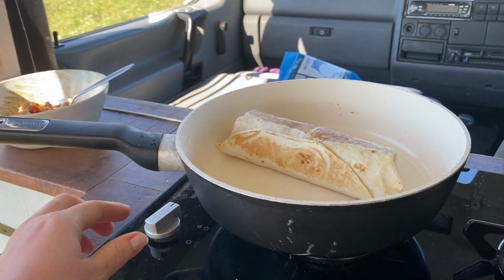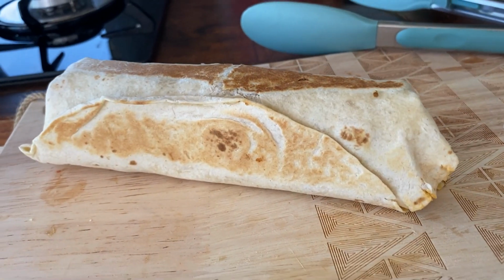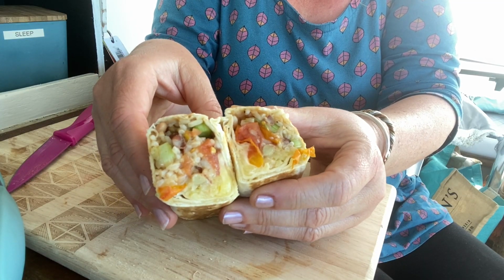Alrighty, let's turn that gas off and let's burrito time. Smells good. And there you go, guys. Dinner is served.